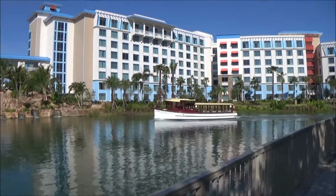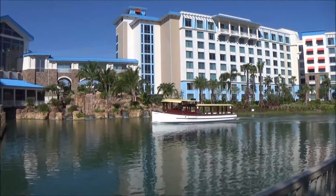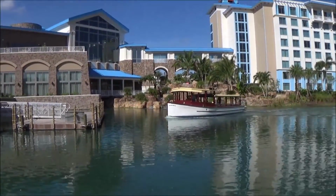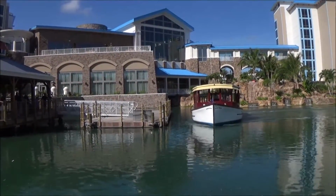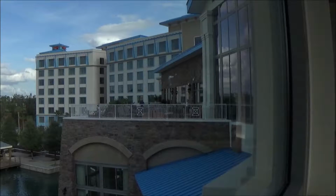All right, and so we're back to where the boats are actually coming in. If you are going to ride the boat, this is what you would be doing, and you can see the dock is right here that the guy is pulling up to. So the boat ride takes about, I would say, 5 to 7 minutes. It depends on the amount of stops he's got to make because of other boats coming through. It's a nice, relaxing boat ride.